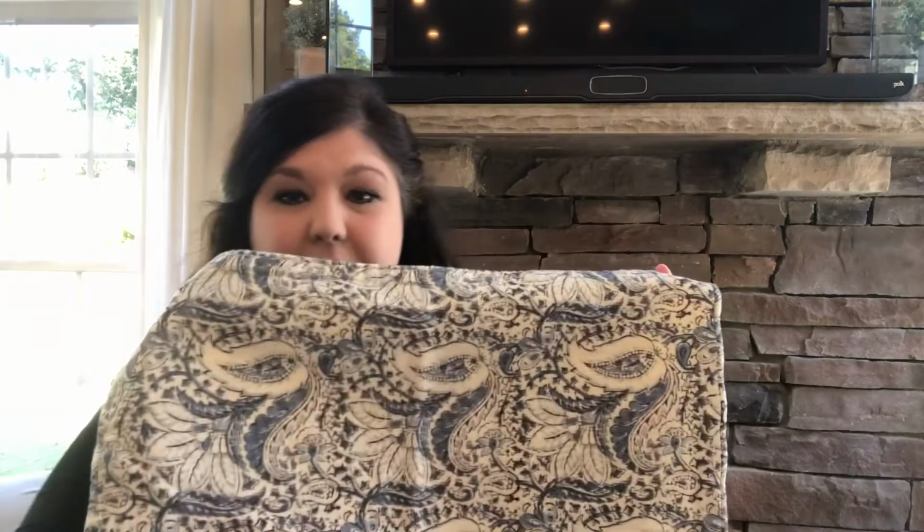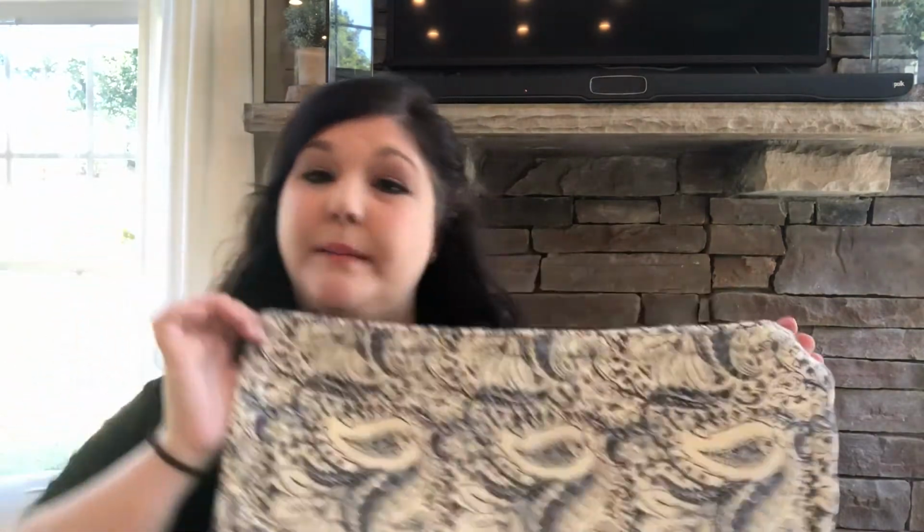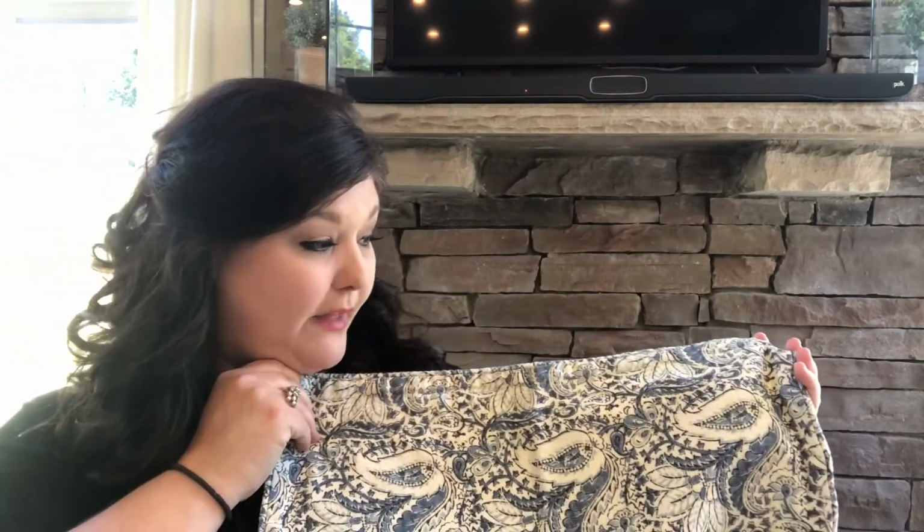The next item is another pillowcase, and I picked these up. They are 20 by 20 inch, and they were $8 a piece at the outlet. I picked 2 of these up, and I want to incorporate those probably more for spring decor. I think that is probably what I will use these for, but I really like them. So I went ahead and picked those up.